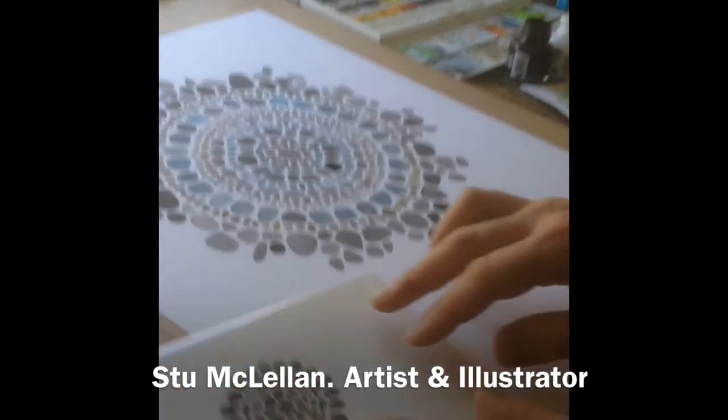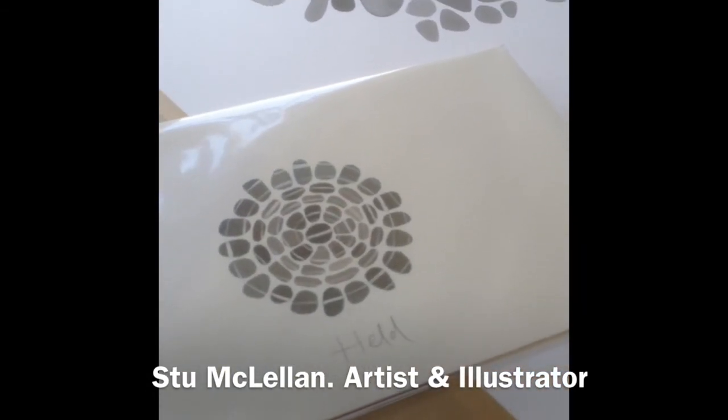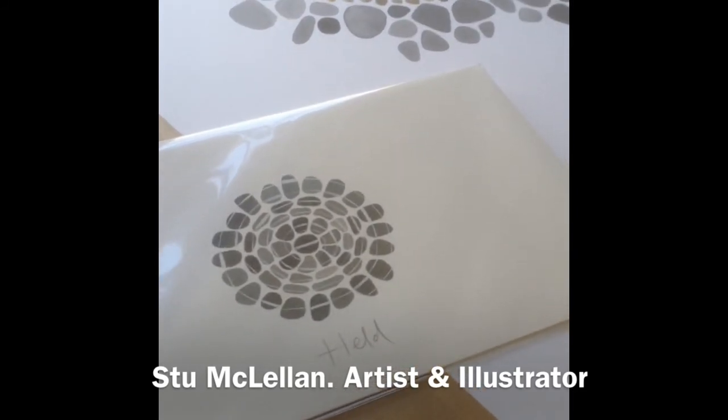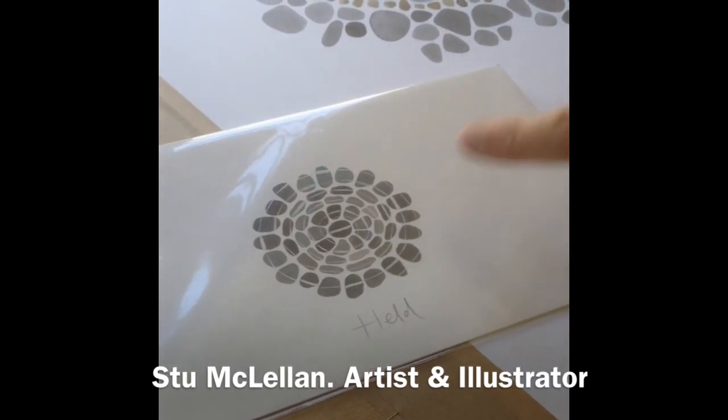That's just a really small, fairly quick piece. Obviously the piece that I'm working on now is a little bit more involved and takes quite a lot more time. But you can see the little fine lines of quartz in there.